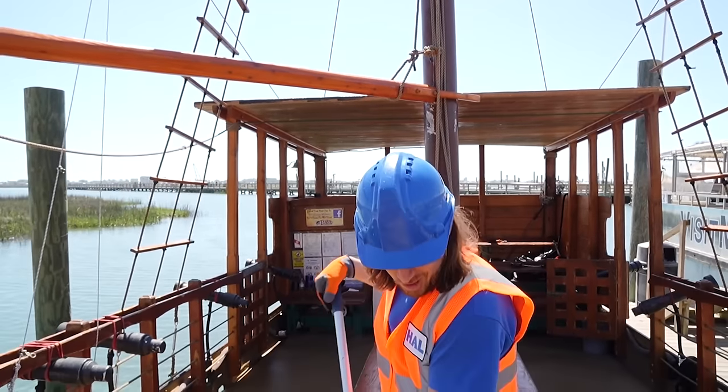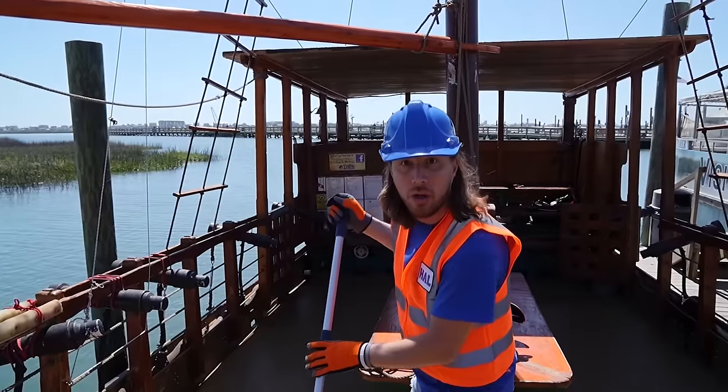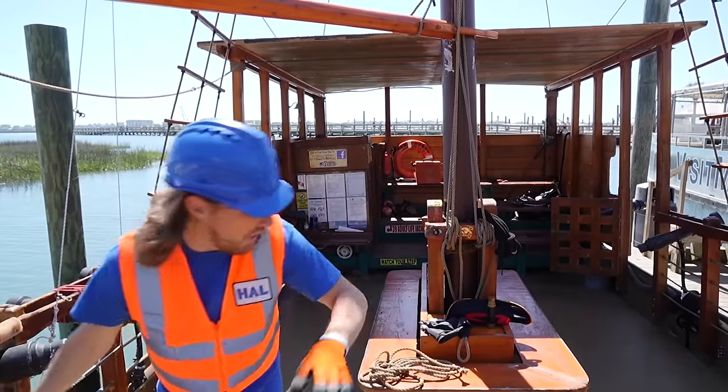All my friends. Oh, we're just swabbing the deck here on this pirate ship. That means we're cleaning it. That's right. Getting it ready for a day out on the open sea. Have you ever been on a pirate ship before? Yeah, it's really awesome. It's so much fun. Let me tell you why.